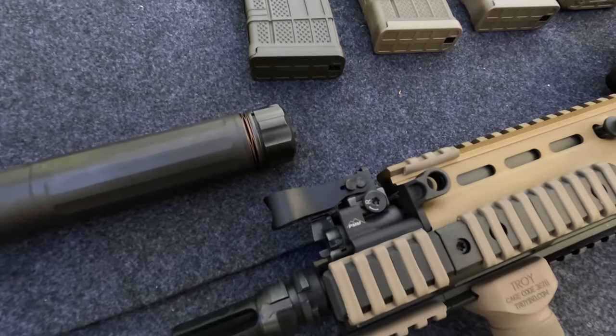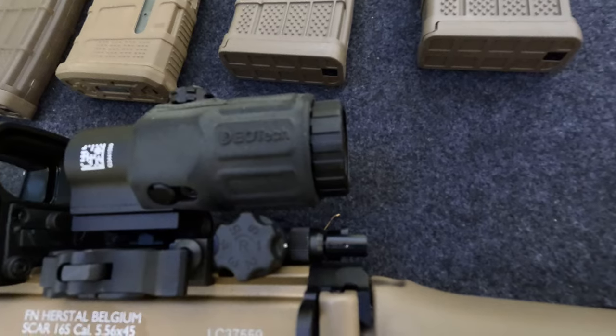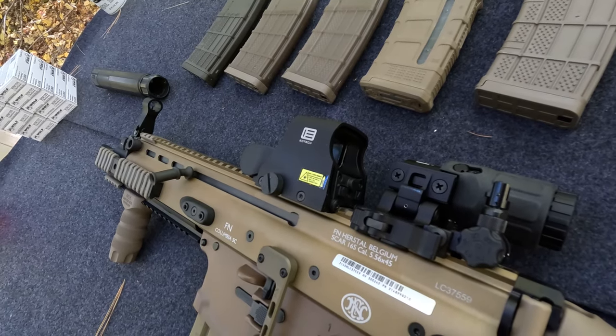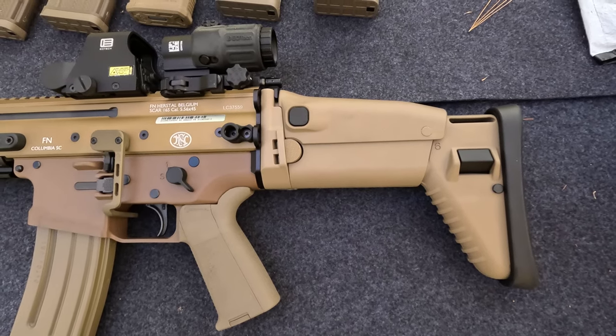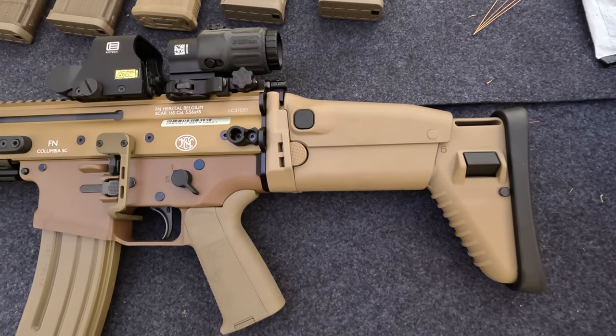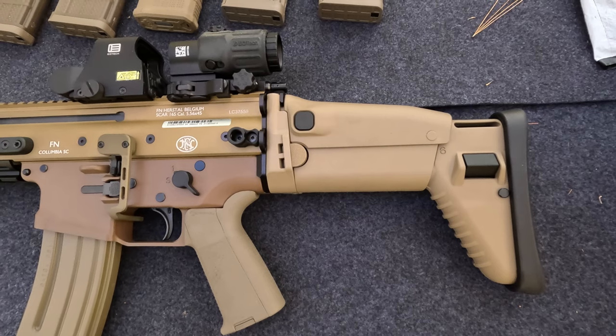Now, aside from those things, I love the Scar flip-up backup iron sights. They're some of my favorite iron sights that I've ever used, and I have them set up in an absolute co-witness configuration with my EOTech. I know a lot of people seem to really dislike the Scar's infamous UGG boot style stock and opt for something more like an ACR stock instead, but I actually really like it. I find it to be pretty comfortable and functional. I don't really mind the look personally.